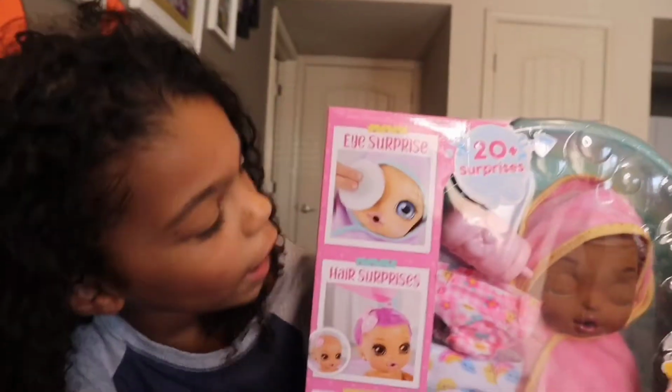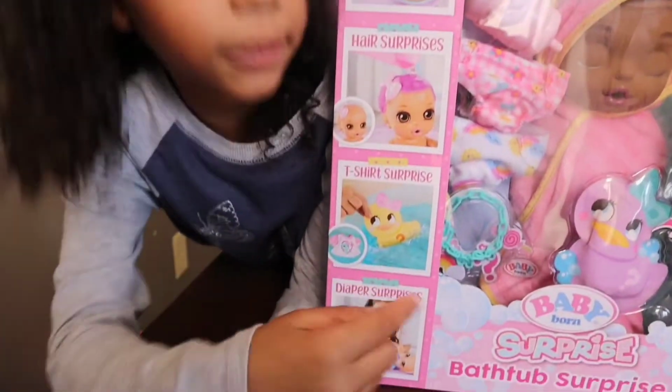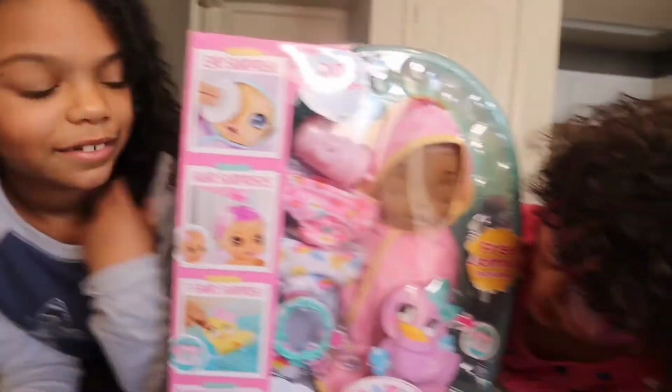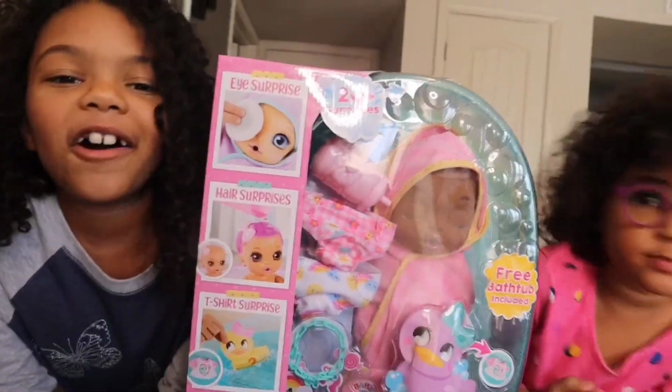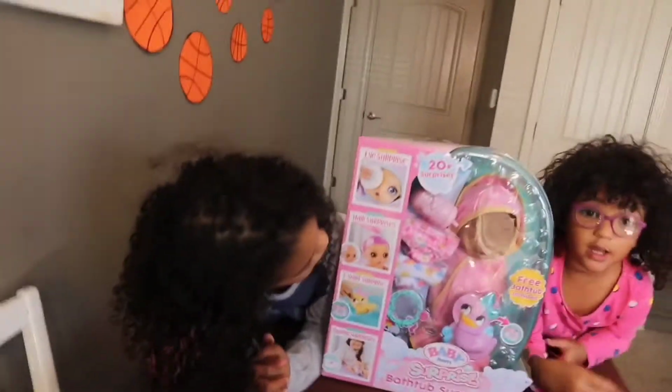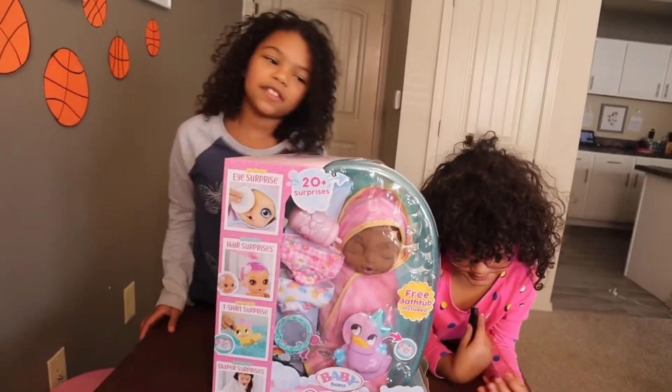Look at all the surprises. She has an eye surprise, a hair surprise, a shirt surprise, and a diaper surprise. And some pearls in a bracelet. That's right, and I also get a charm bracelet and a bottle. And in a sickles. All right, guys, time to do our magic.